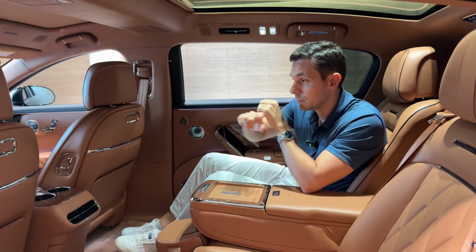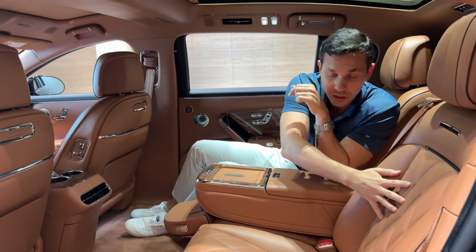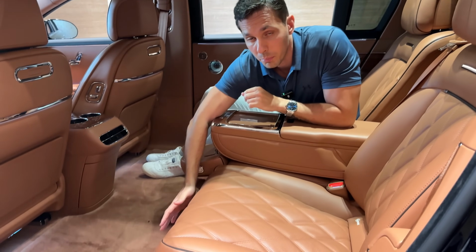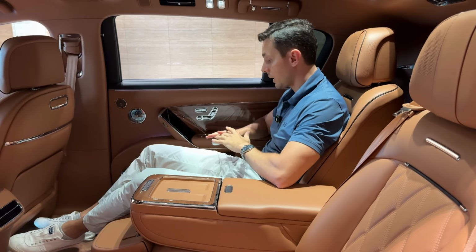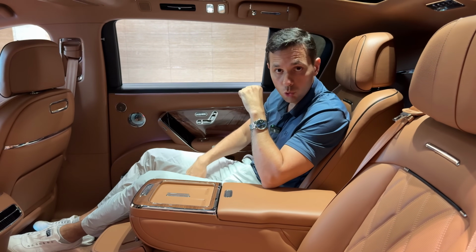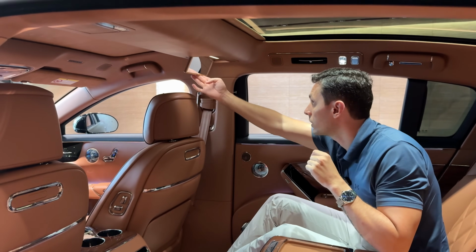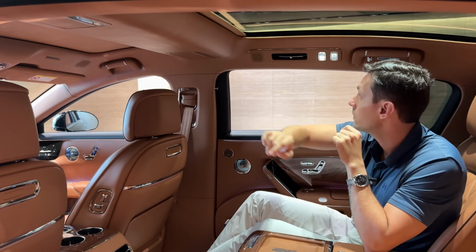There is massage, ventilation and heating in the front and rear. Massage for the backrest, seat, and footrest. Heating for the armrests, backrest, seat, and ottoman. Ventilation for the seat and backrest. Mirror. No extra features, just a mirror. And on the left too.